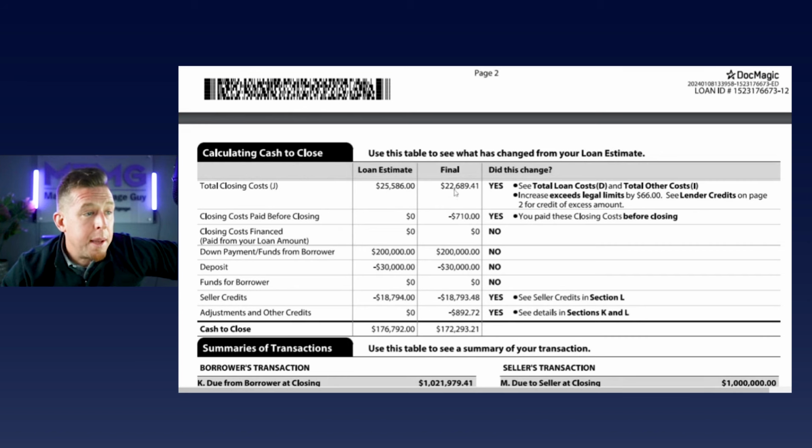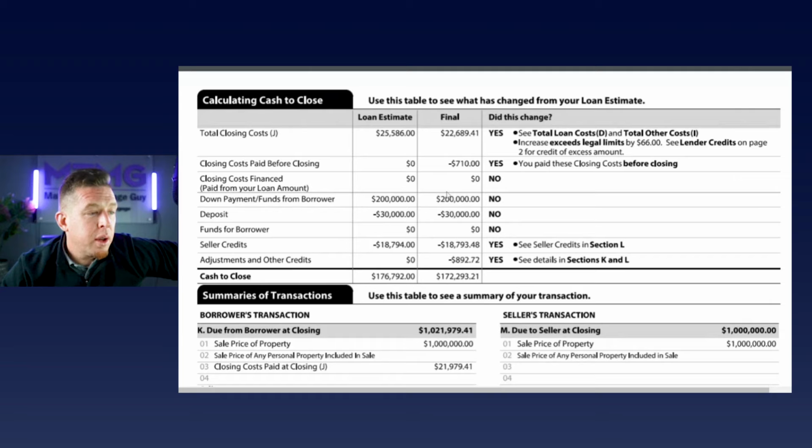In this case, they came down, and off of memory, I think there was the fact that we pulled the homeowner's insurance being escrowed out, so we didn't have to collect any upfront for that. The days of interest probably came down. It came down almost $3,000 after everything was said and done.